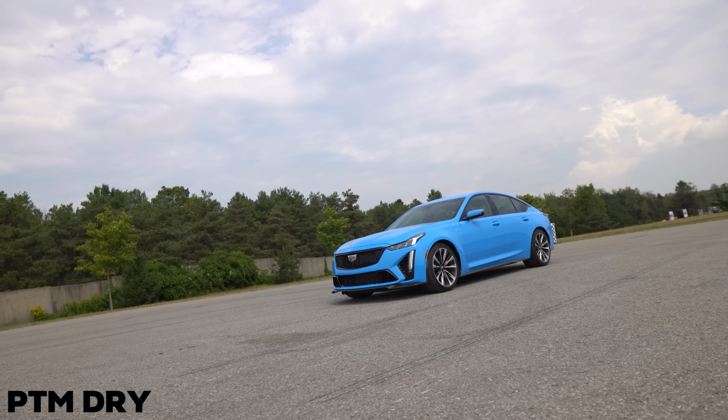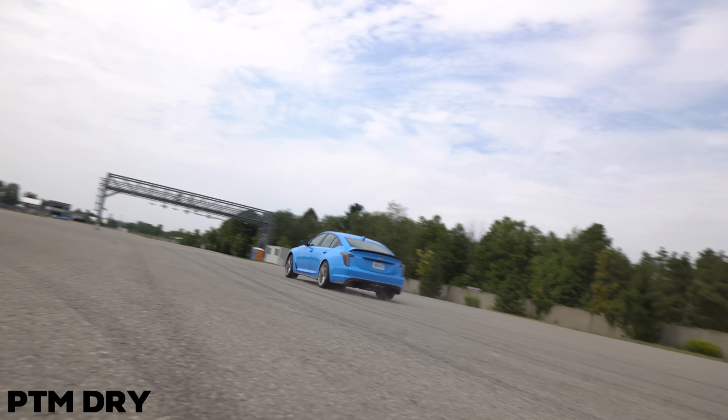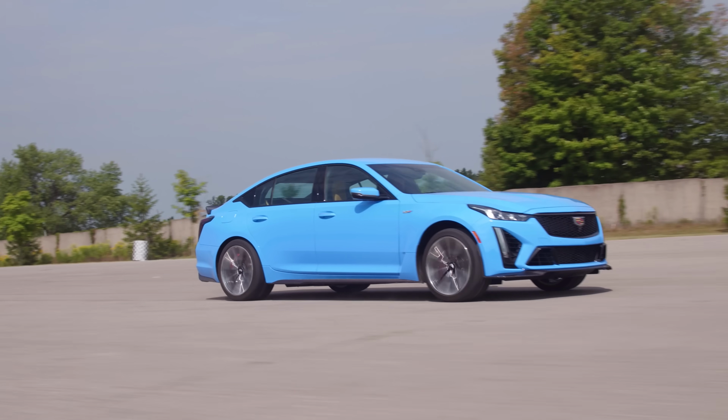That launch kind of sucked in PTM dry. It bogged down too much. But those carbon ceramic brakes? Yeah, they were really good. And if you did want to count that 0 to 60 time, if you got a really good launch with the automatic transmission, you'd do that in about 3.4 seconds.